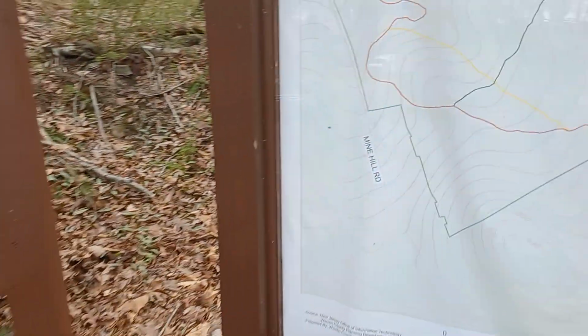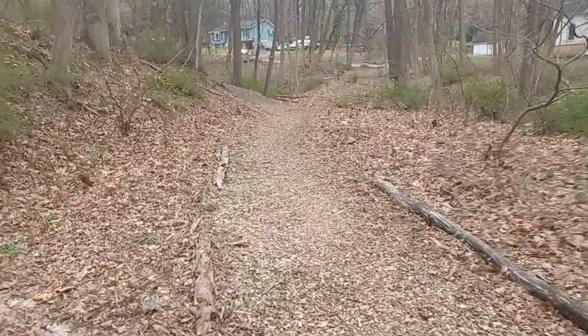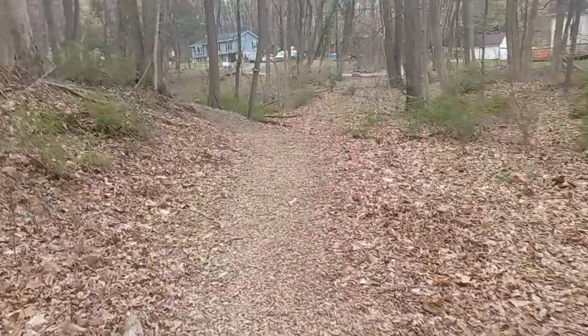So Ev, here, we'll come back. We'll get one of those on the way back, okay? We're going to show everybody else the rest of the railroad bed, okay? So this was the Iron Mine Railroad here.